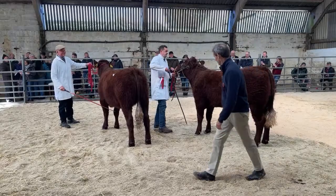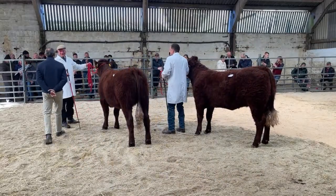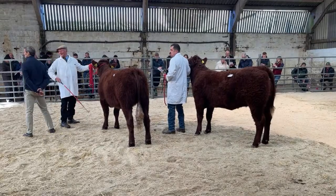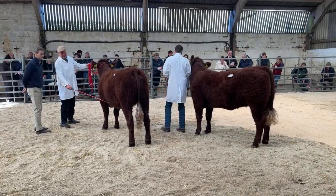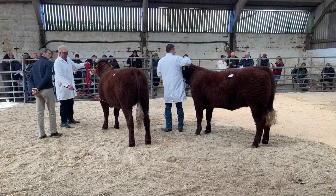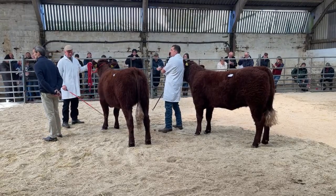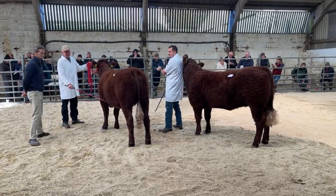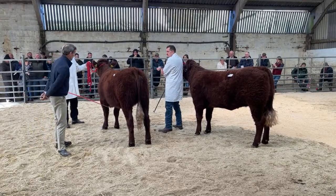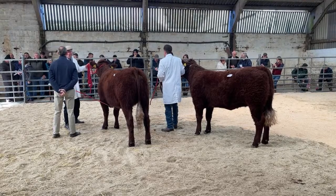Female champion is lot 5, Genton's Renata. So the second prize heifer will probably come into the ring to compete for the reserve female champion. That's lot 6, Linsnamel Rascal.